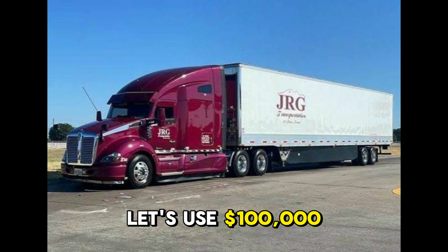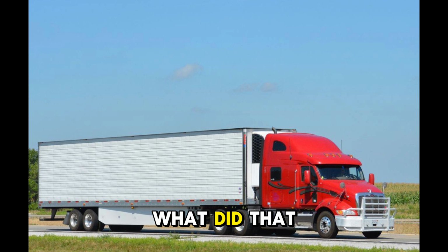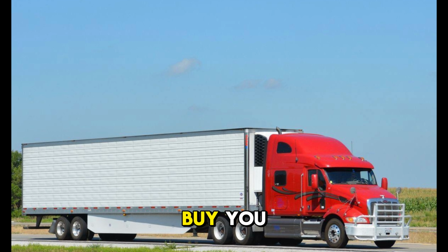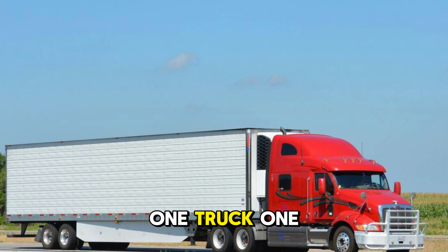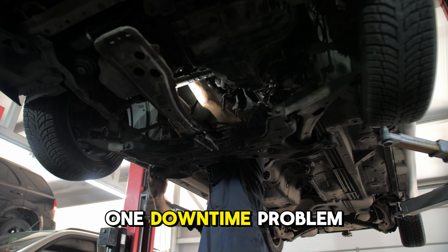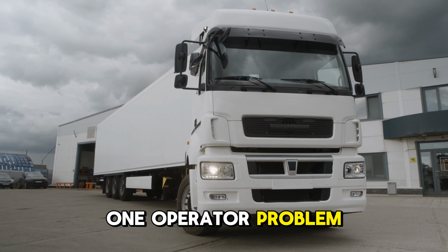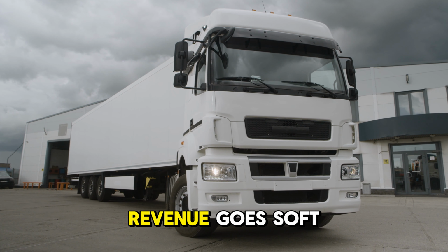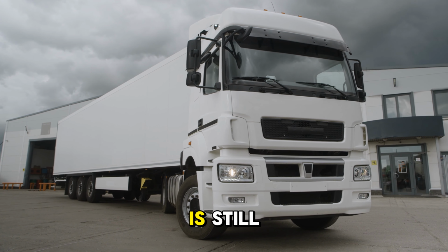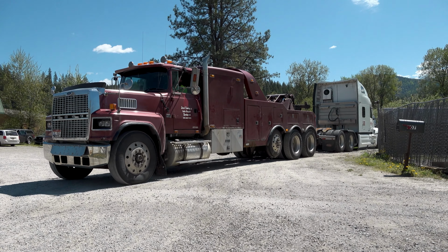Let's use $100,000 because that's where the conversation gets honest. What did that 100 grand actually buy you? One truck. One engine risk, one transmission risk, one downtime problem, one accident risk, one operator problem. One month where revenue goes soft and your capital is still stuck in the same piece of iron. And if that truck sits, your money sits with it.